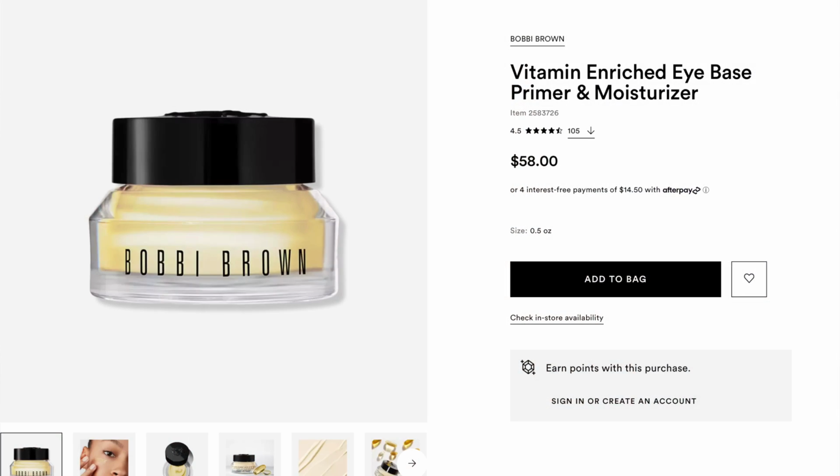Then you have the Bobbi Brown Face Base Eye Cream. That's normally $58. It's going to be $29. I have the Bobbi Brown Face Base. It's a moisturizer and primer. It's fantastic. I think it's very comparable to the Magic Cream. I use them depending on the weather. I will use one over the other.